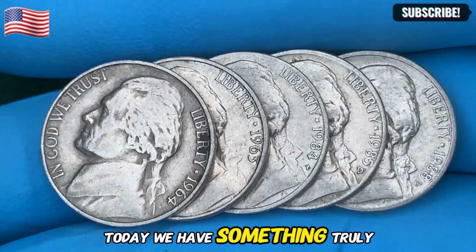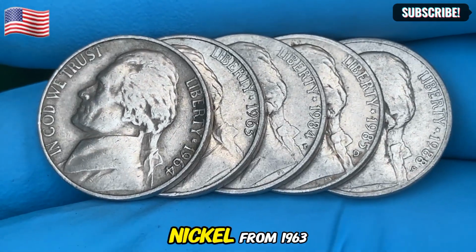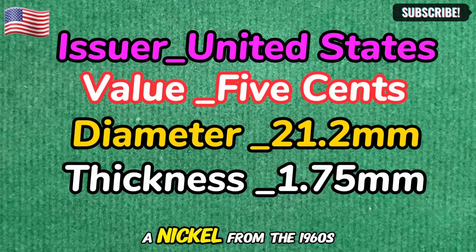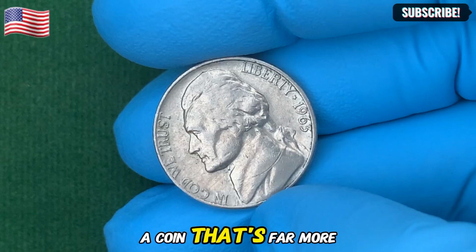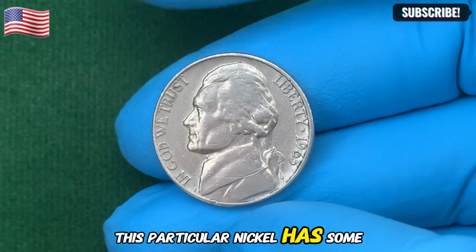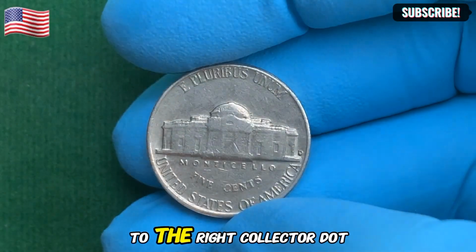Today, we have something truly exciting to talk about, the United States 5-cent Jefferson nickel from 1963. Now, you might think a nickel from the 1960s is nothing too special, but if you know what to look for, you could be holding onto a coin that's far more valuable than its face value. This particular nickel has some fascinating details and errors that can make it incredibly valuable to the right collector.